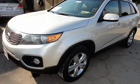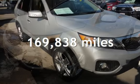This Kia has less than 170,000 miles on the odometer.